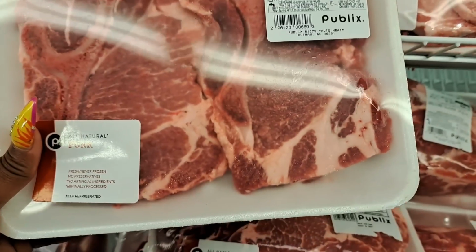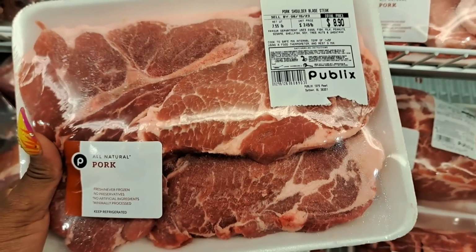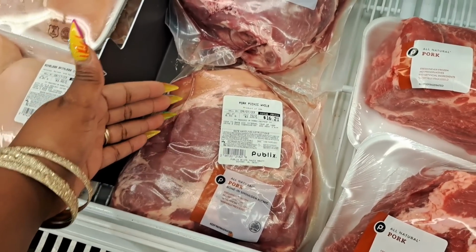Only 2 pieces, y'all, for $9. Get you this whole Boston butt for $16. Yes, it's going to be double the price, but you're going to get double the amount as well.